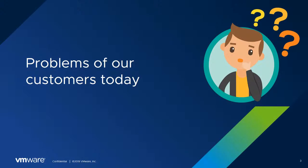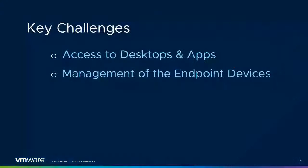As we all know, we have been greatly affected by this pandemic. And with this, we have been limited in terms of our face-to-face engagements, limited mode of transportation going to work, and also reduction in terms of our business operations. So we have two key challenges as of today. Number one is the access to desktops and applications.